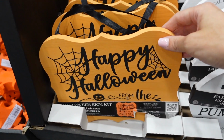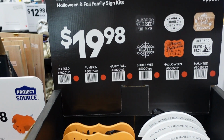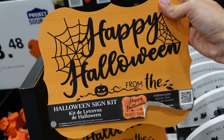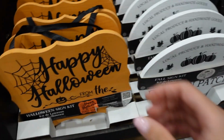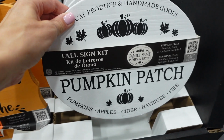Oh, these are cute. Wow, these are $19.98. Interesting. New Halloween and fall family sign kits. Halloween sign kit. I don't really know. Oh, maybe you personalize this side, I guess? But I don't know. It's kind of silly. I like them as they are. This one's really cute too. Pumpkin patch, pumpkins, apple cider here.